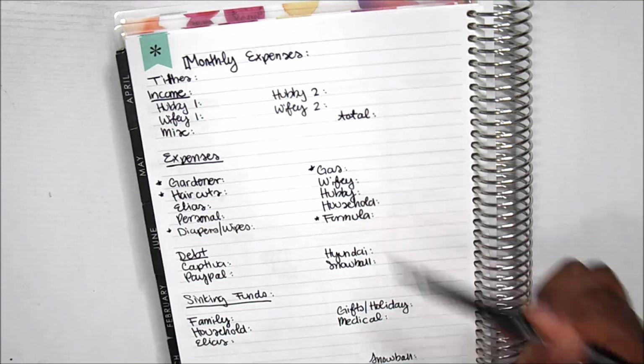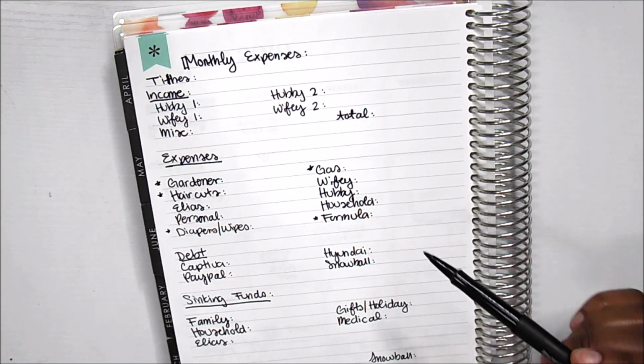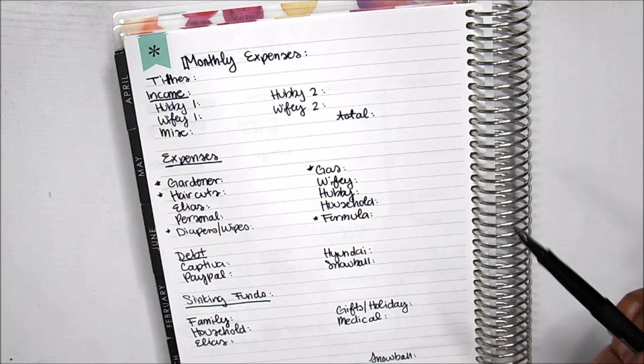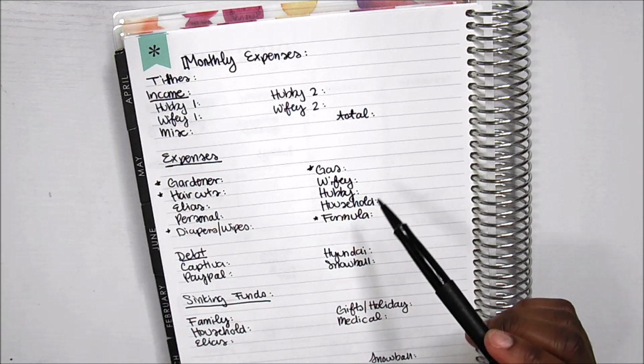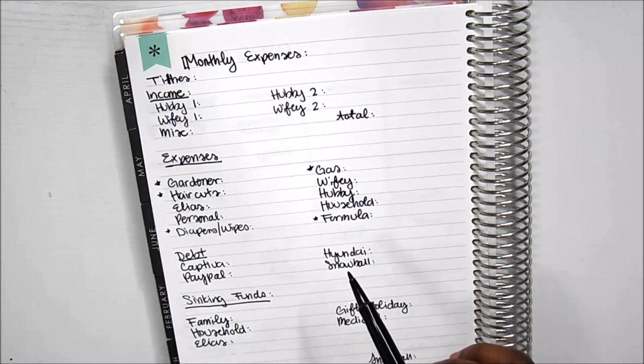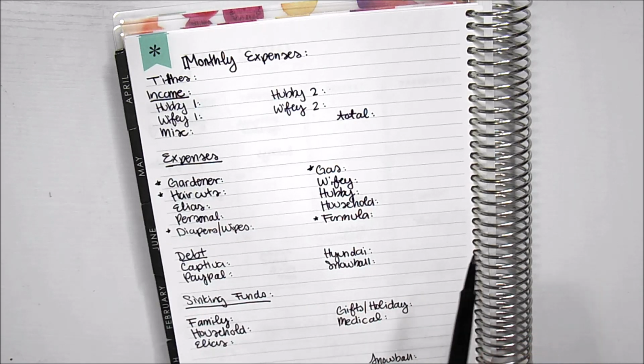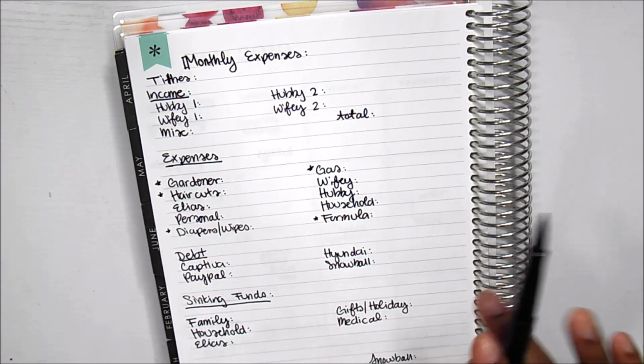Wifey, this is my personal spending. Hubby, this is his personal spending, so those are both cash envelopes. And then household is also cash envelopes. We don't have groceries here, as you can see. I'm actually tracking that on a different section. So some of this is a little bit repetitive, but that's just what it is.